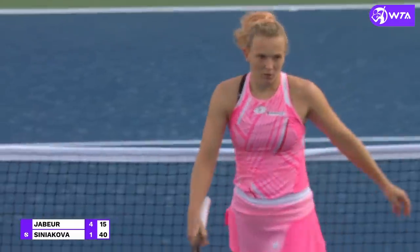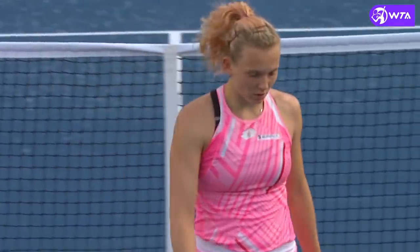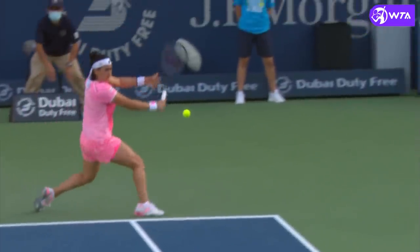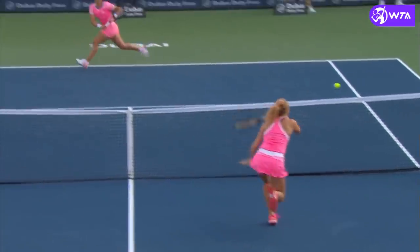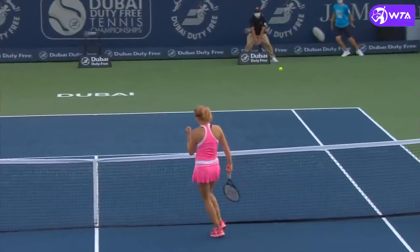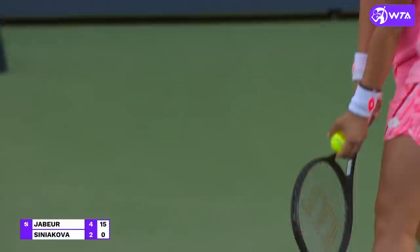Yeah, those drop shots haven't really worked so far. So anything with too much height or too much depth is just going to get put away. Siniakova is really watching the racket head of Jabeur.